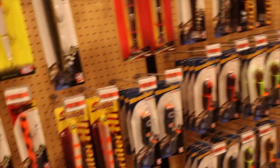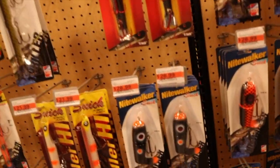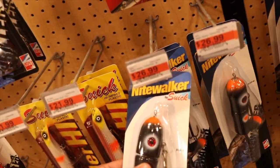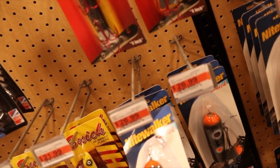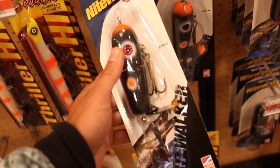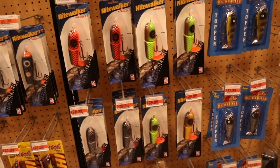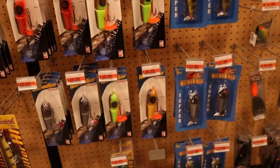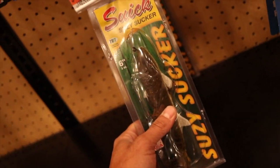I love topwater. I don't see any topwater baits here. I know they have BBZ rats, or they did at the other place. There's more stuff. This is like a Whopper Plopper. Night Walker. It's like a big ass Whopper Plopper. So that's definitely, I think, on the top of the list right now. Susie Sucker. What do you guys think about Susie?